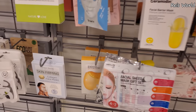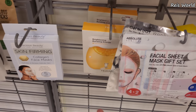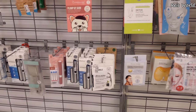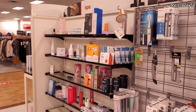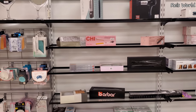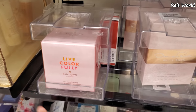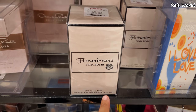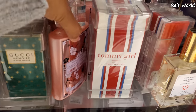Oh wow, they're so dry. But this brand right here, you guys, is a good brand. $4. I do love it. It is like a paper mask though. Oh my goodness, they're wiped out. Oh my gosh. Oh wow. Kate Spade, 32. And then Oscar's 40. Well, here's that pink bomb we've seen before, 13. Then like a mini Gucci cherry blossom.